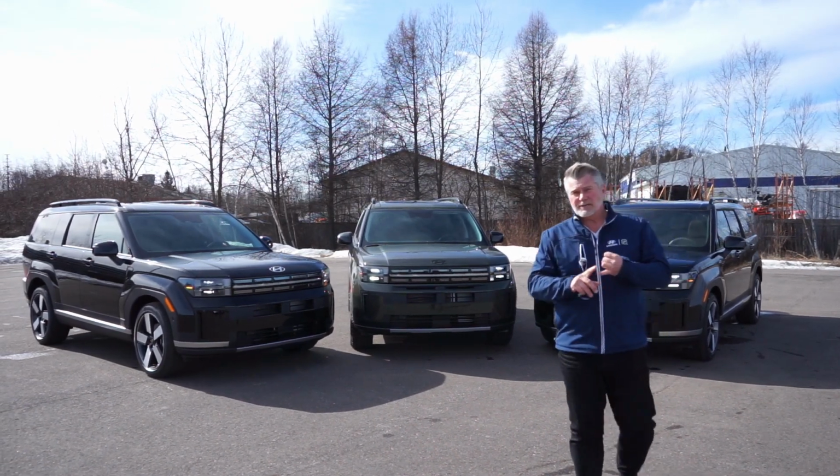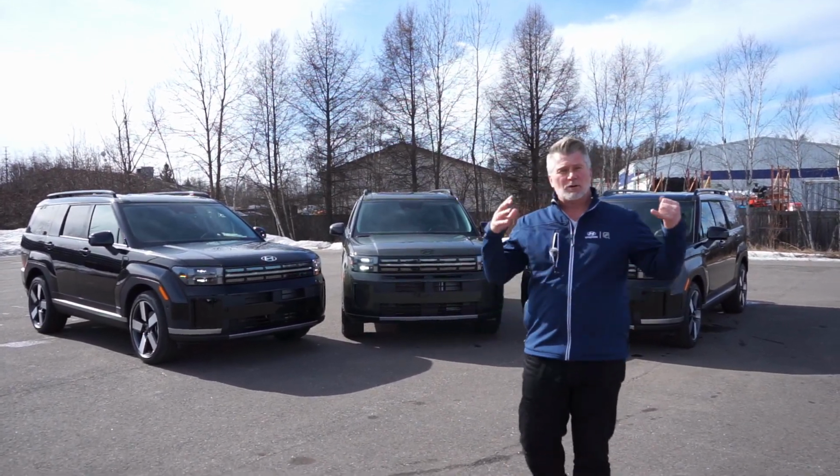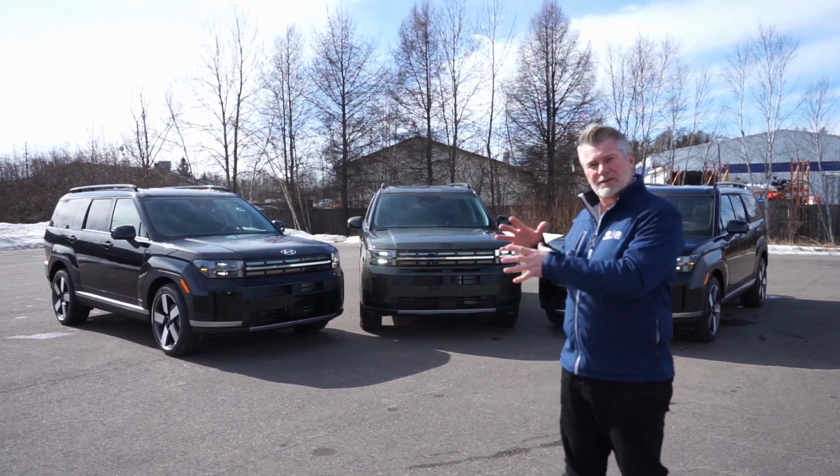Listen, a couple of things with these. First of all, 6- and 7-seater configurations. Wonderful. If you don't want to go for a full size and you're finding the current vehicle that you have is not too big, this is a perfect in-between.